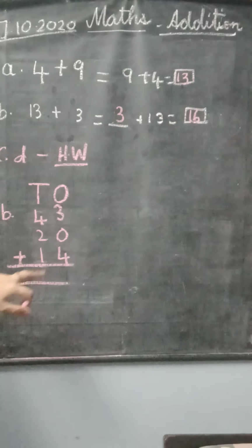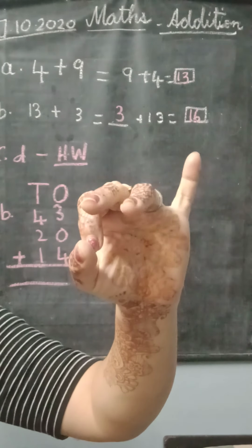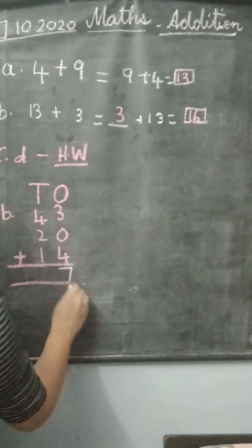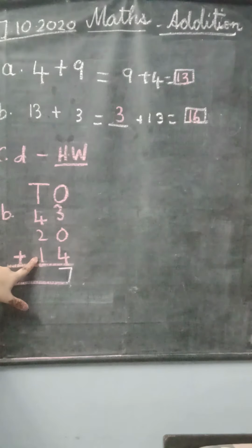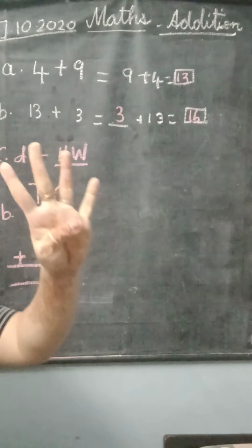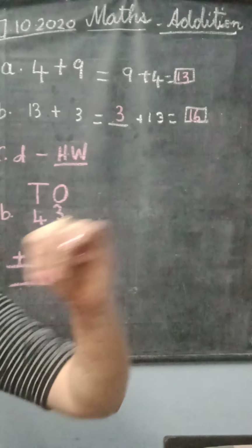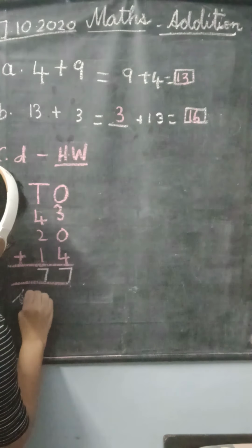Yes, so 4 in the mind, 3 fingers up, after 4: 5, 6, 7. Here we have 4 plus 2 plus 1. So 2 plus 1, 3. 3 in the mind, 4 fingers up, after 3: 4, 5, 6, 7. So my answer is 70.